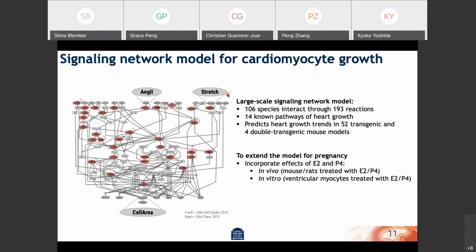What's really powerful about this model is that it integrates 14 different known pathways for heart growth. Recently, they even showed that this model is capable of predicting heart growth trends in 52 transgenic and 4 double transgenic mouse models. That's what these red dots are showing here. So it's a very well-validated model. Something I'm working on right now is to extend this model for pregnancy by incorporating the effects of estrogen and progesterone, by collecting literature data from in vivo and in vitro studies of animals or cells that were treated with estrogen, progesterone, or both.